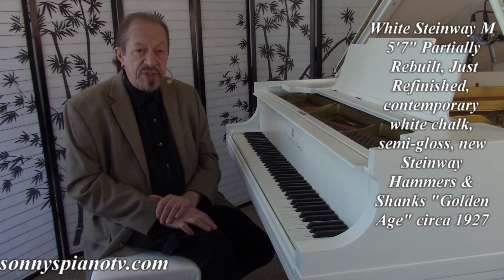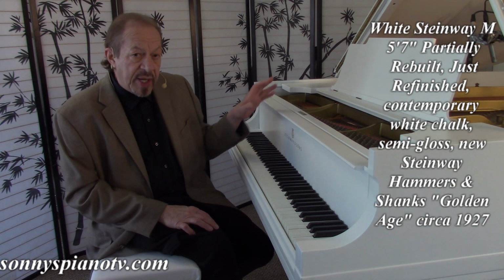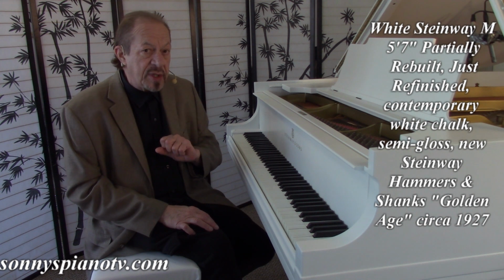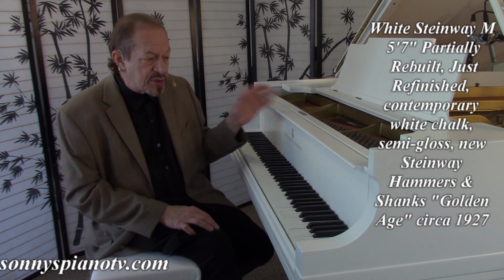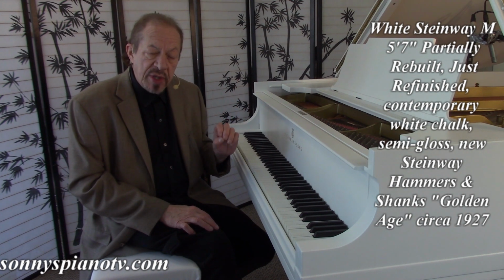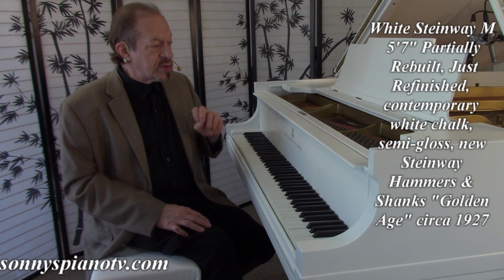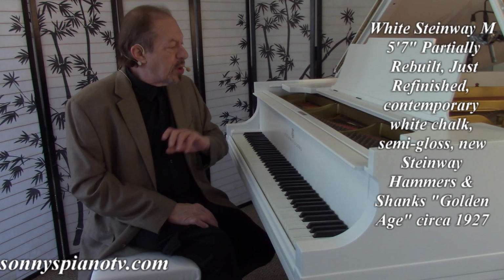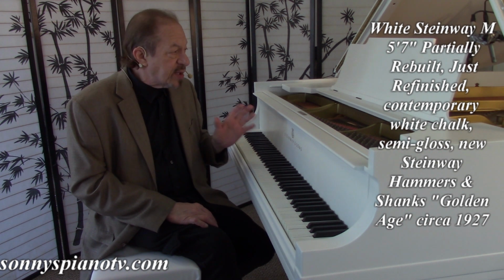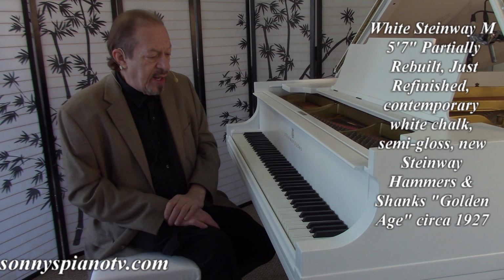And today, we're featuring this 1927, that's the golden age of Steinway manufacturing, and this is a Model M, and it's 5'7" long, and this was partially rebuilt a few years back. They put on new pins, new strings, new dampers. They regilded the plate. And they put on new Steinway hammers and shanks. And we just refinished it. It's beautiful white. And it's all ready to go.